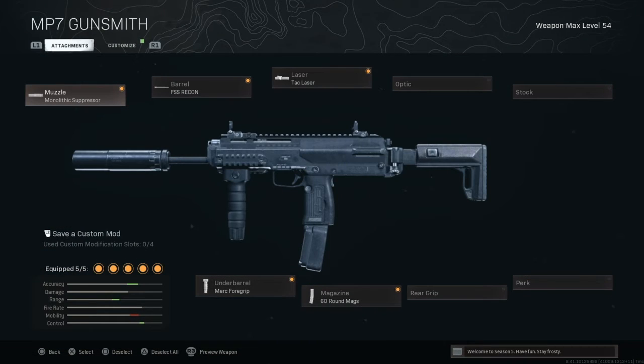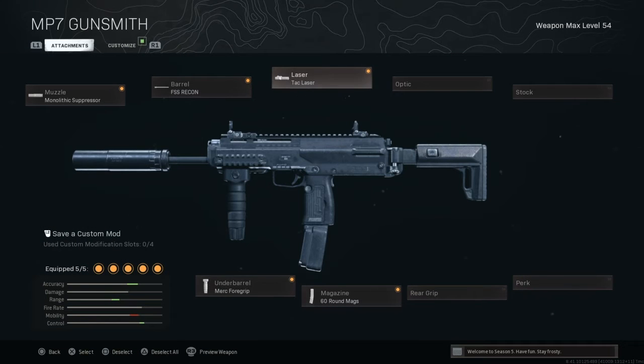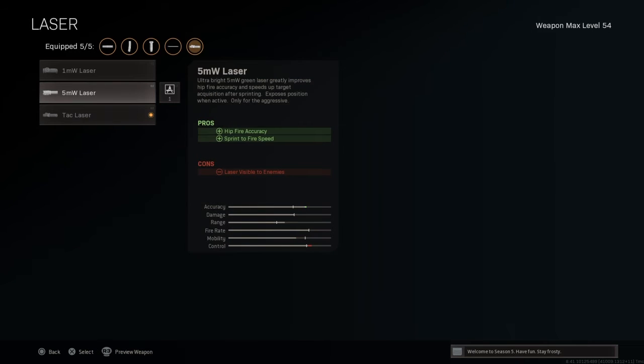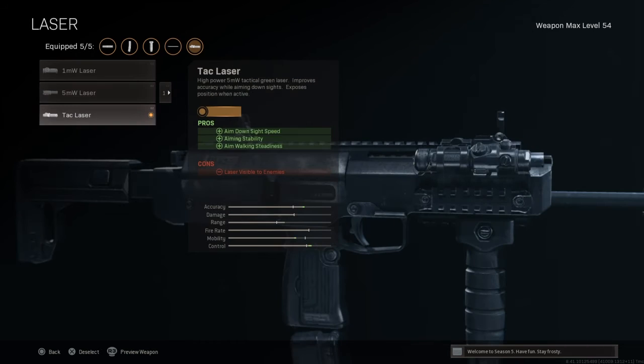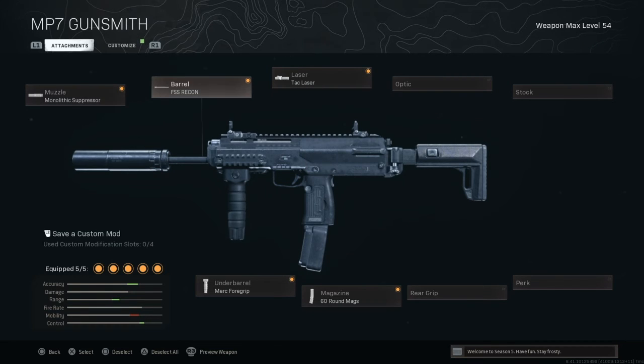MP7 at number 7. Monolithic Suppressor, Recon Barrel, Tac Laser, 60 round mag, and then Merc Foregrip for recoil control and hip fire. Then we have the Tac Laser. If you want more hip fire, you can run 5 milliwatt, but I like the aim down sight speed with the Tac Laser. Just basic stuff for the MP7.